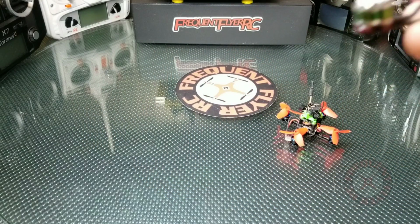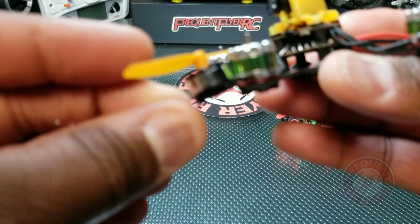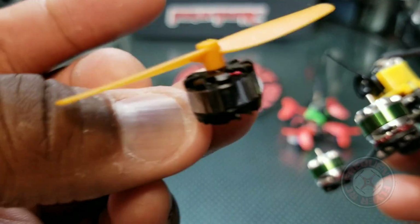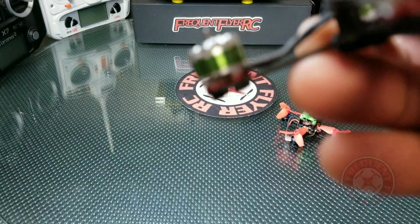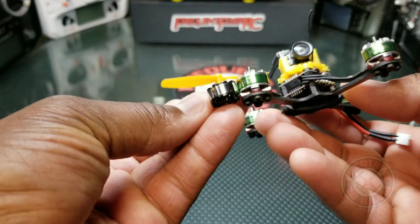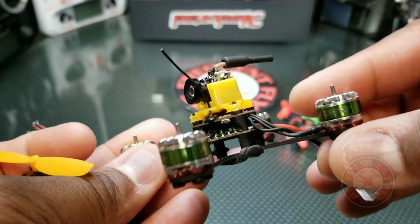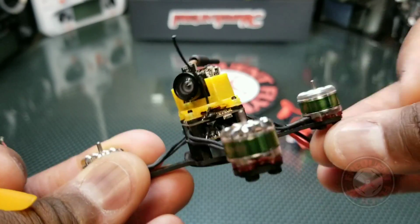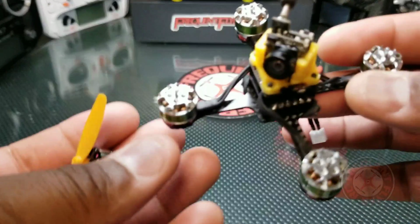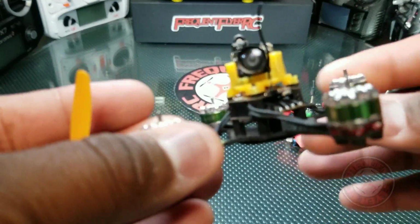Let me show you guys the stock motors. These are 16,000 kV and this one here is 15,000 kV, so they're just about the same kV. This should be a performance upgrade. We should see a little more thrust with these, being that they're a little larger. I'm expecting it to have more torque, and it should punch out better than these. And these also have the little mounting holes for the props there, so really looking forward to that.